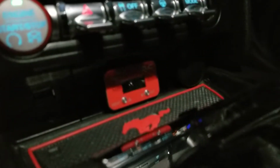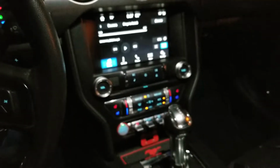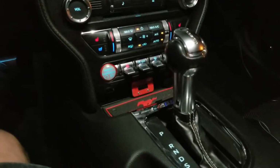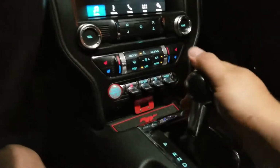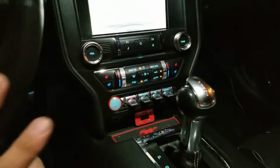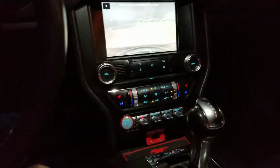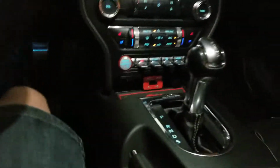I just got this iDRIVE EVC installed in my 2015 Mustang EcoBoost automatic transmission, and let's find out what it does and what the difference is in the performance and the behavior of the car. So let's check it out.